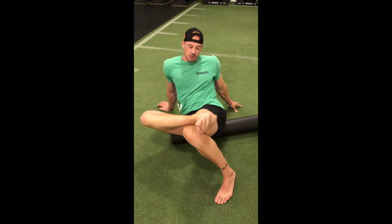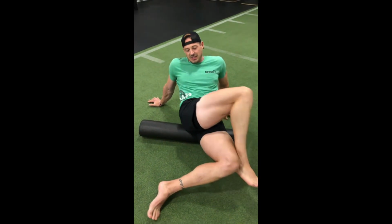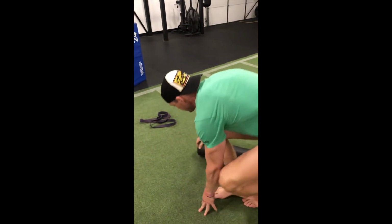I also, if I do feel the low back is tight, if you guys can own it, I'll lean into it, but I'll also rotate my body the other way just to let things open up and stretch, and I floss back and forth that way. That's a great way to use the roller.